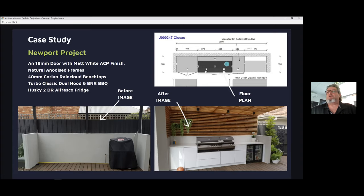This is the floor plan that we produced for that kitchen. The one change I probably would have made with this one would have been to push the barbecue. I would have eliminated that cabinet, to be honest. Push the barbecue to there and open up the space between the barbecue and the fridge a bit more. It really is personal preference, but that's probably something I would have suggested. So that's our Newport project.